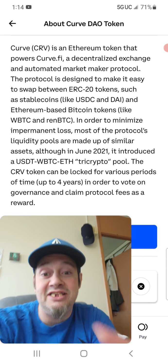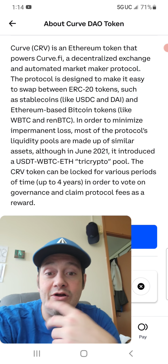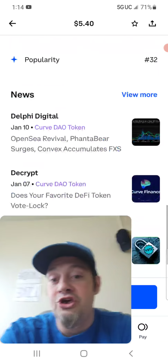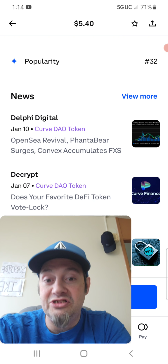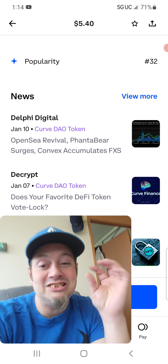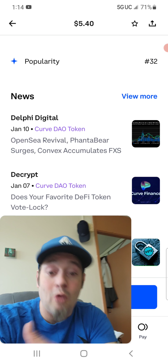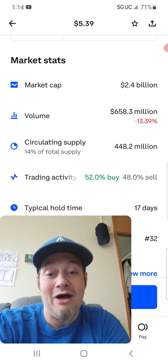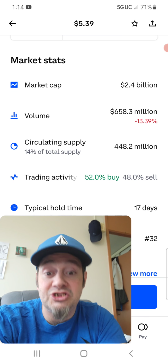So I think that makes it easier to interact with these protocols, and that's why it's on the news for Curve DAO. As the OpenSea revival and all of that, it has to pull on Curve DAO to swap between these tokens. That's freaking cool. And that's why I really think, yes, this is going to be around for a while. This is an absolutely essential crypto.